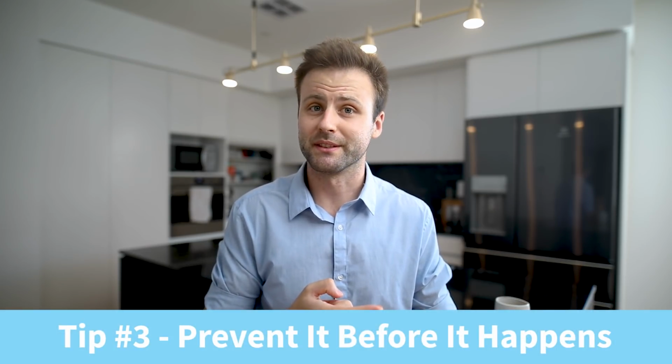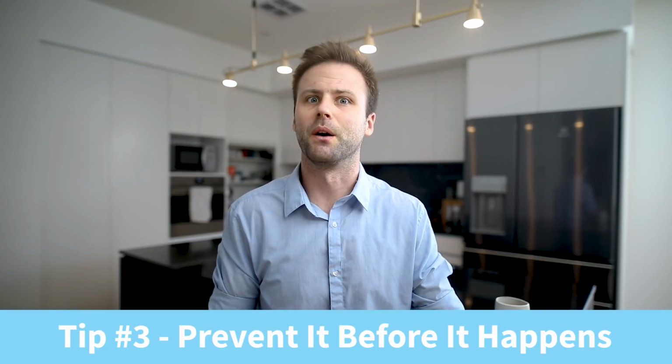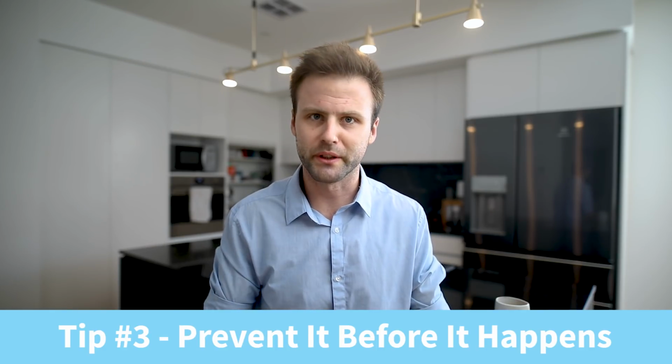The last and final method is easier said than done, but I'm going to include it anyway. Try to prevent it before it happens, and you won't leave the metabolic state of ketosis in the first place. Now, obviously there are times when this is unavoidable, but if you keep eating too many carbs and it becomes a habit and it's not just a rare occurrence, then you might need to take a step back and reassess.